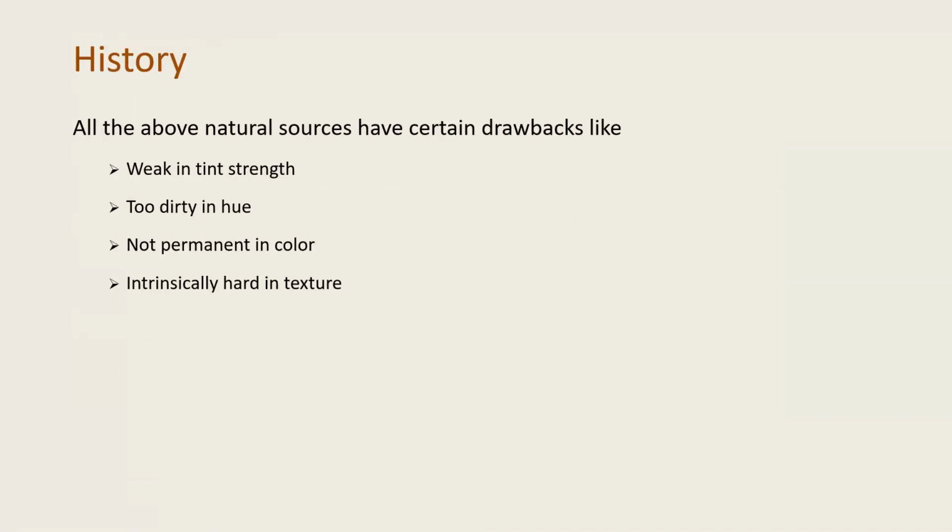Unfortunately, there are some drawbacks to natural colorants. They typically are very weak in tint strength. Coloristically, they are limited, more on the dirtier side. Their permanence is not great in a lot of cases, and they're very hard in their texture, causing them to be very difficult to disperse in the ultimate medium that you're trying to use.